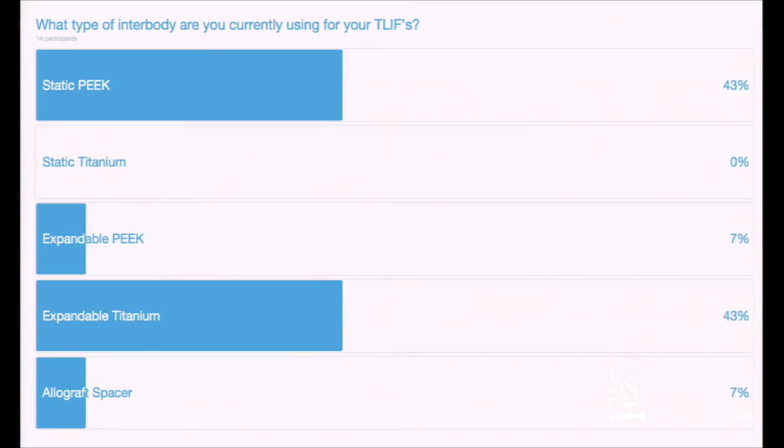All right, cool. That's kind of what I would have expected, right? Static PEEK is the standard. It's kind of what we've always used in recent times. And then the expandable titanium. Well, expandable PEEK, I don't know of a good expandable PEEK except for the Stacks. Is that what people are using? Whoever said this, expandable PEEK? Is that the Stacks one, just the wafers? Okay.